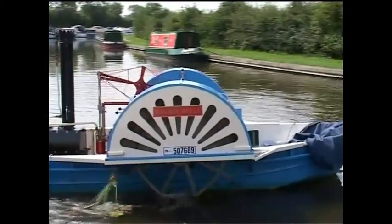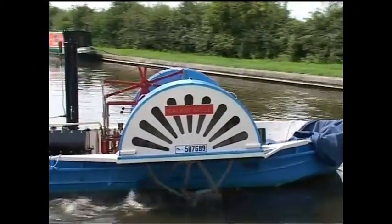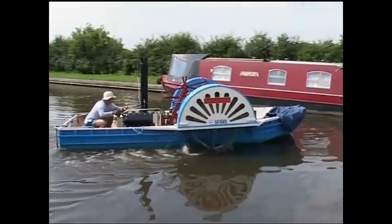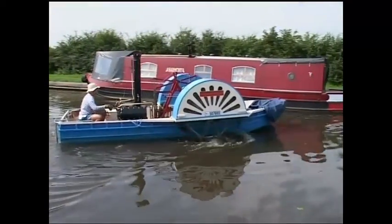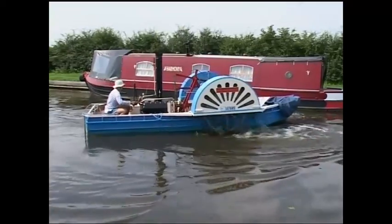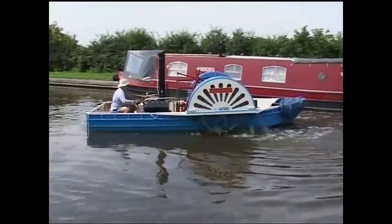Okay, I'm going forward now. I hope I haven't picked up too many weeds. Reversing a bit. She's quite difficult to steer.